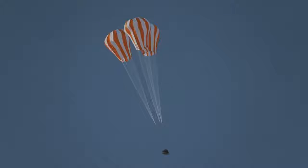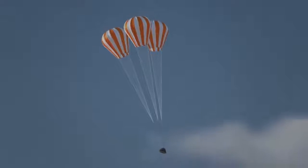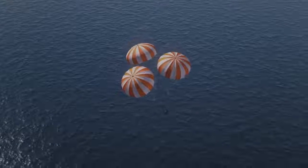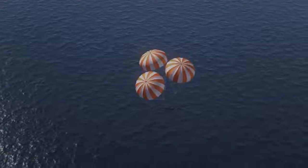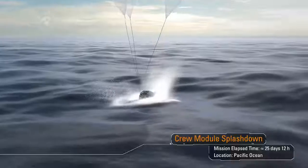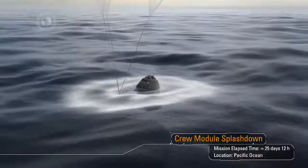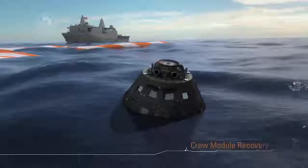The 3 main parachutes will deploy and slowly unfurl and suspend the 22,000-pound capsule and allow it to gently descend to the surface of the ocean. After 25.5 days and a total distance traveled exceeding 1.3 million miles, a precision landing within eyesight of the recovery ship. Following splashdown, Orion will remain powered for a period of time as Navy divers approach in small boats from the waiting recovery ship.